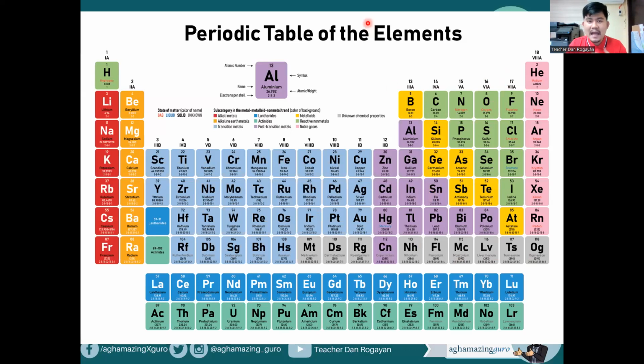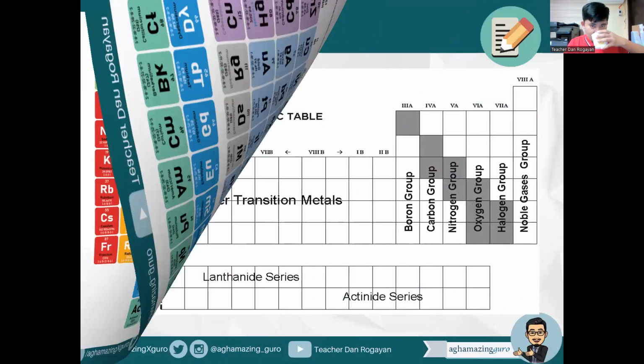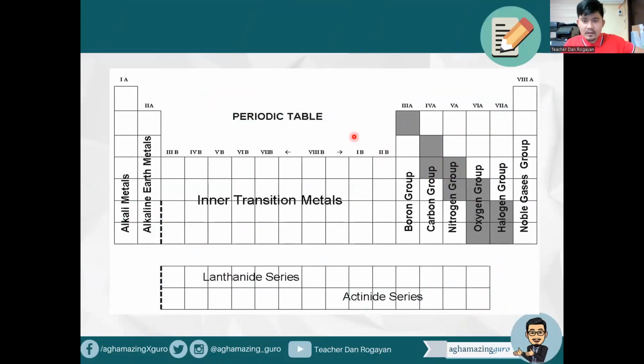Ayun, how many elements do we have in the periodic table? What's the number of the total elements in the periodic table? How many elements? Yes, no, 118 elements. That's correct. Okay, so next. All right, so we did mention these groups already. Alkaline earth, the alkaline metals, the lanthanide and actinide series, and the inner transition metals.